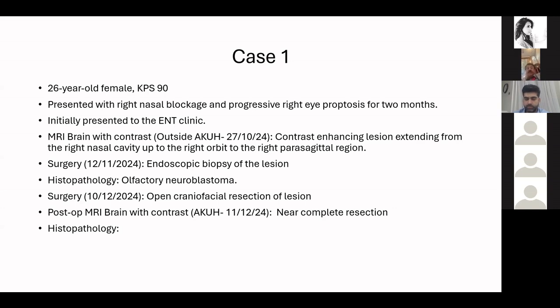We did an open craniofacial resection of the lesion on 10th of December 2024. Post-op MRI brain with contrast was done at AKUH on 11th of December 2024, which showed near complete resection. One more thing, she also got a PET scan done, and PET scan showed suspicion of pulmonary metastasis. So then we got a CT guided biopsy done of those pulmonary lesions, which is awaited.